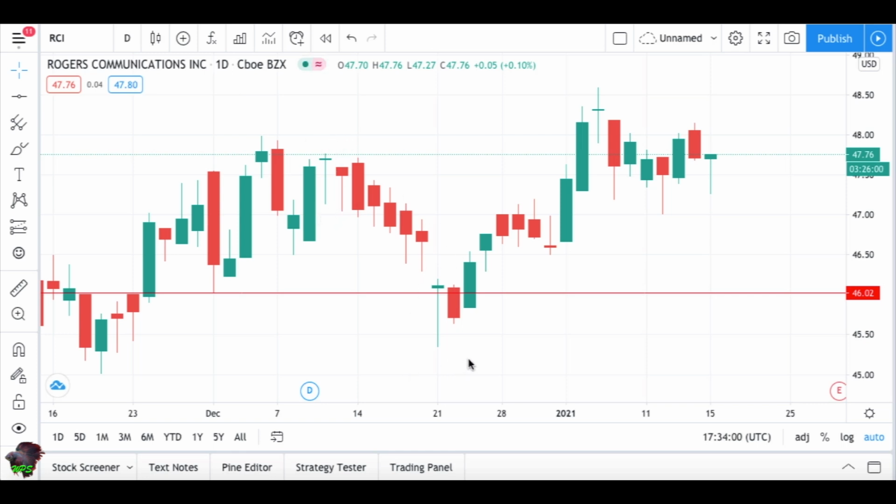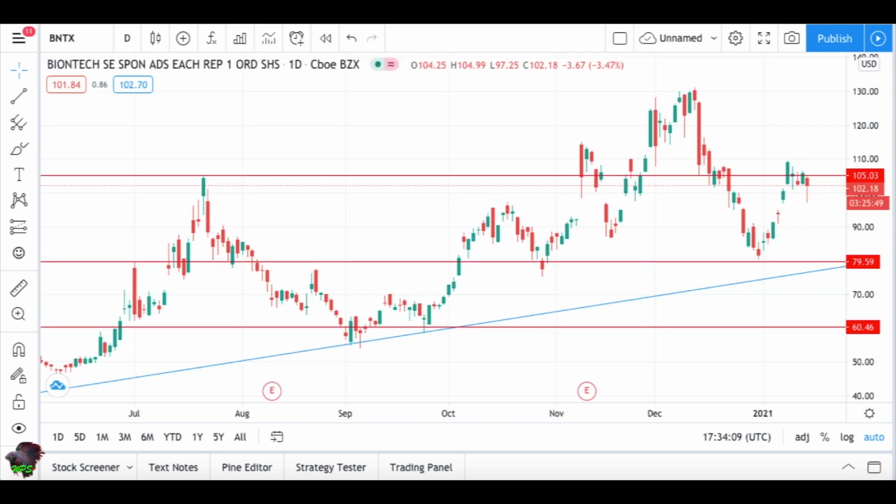This is perfectly bullish because the market corrected itself and then continued on. BioNTech, okay, we had a beautiful recovery within. This is a daily chart. We had a beautiful recovery of 1, 2, 3, 4, 5. In 6 days, we went to $110 from $80 area.